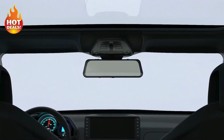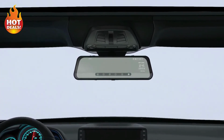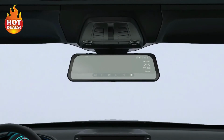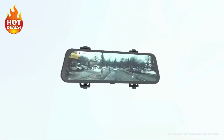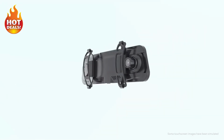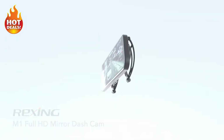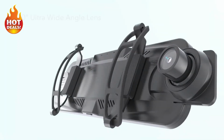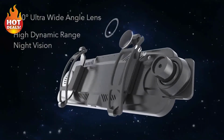What if your rear view mirror were more than a mirror, but an intelligent device? What if it could also show you the front and rear views and record it? Introducing the Rexing M1 Full HD Mirror Dash Cam. Capture important traffic incidents with a wide-angle lens and high dynamic range night vision.